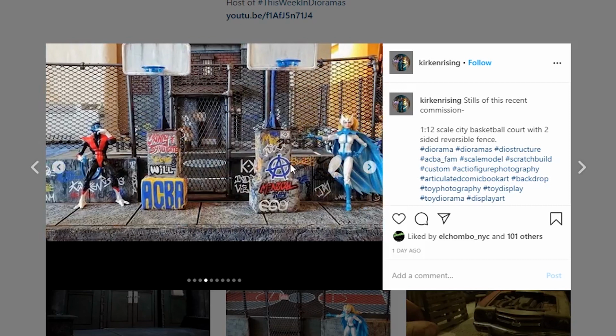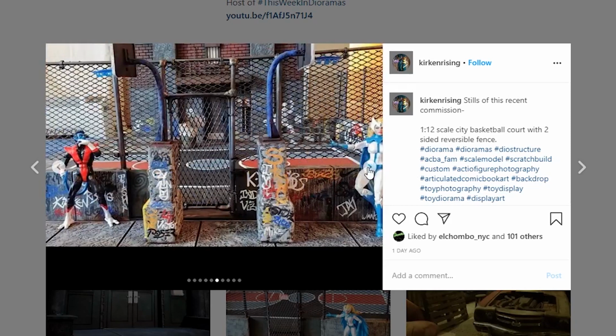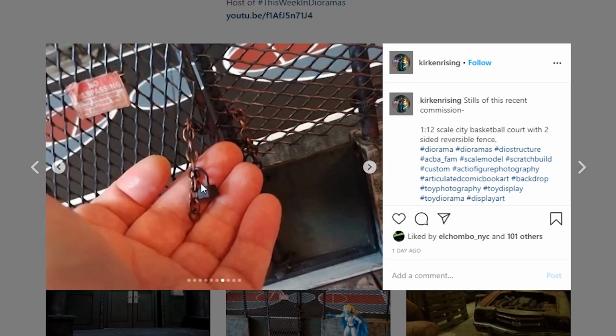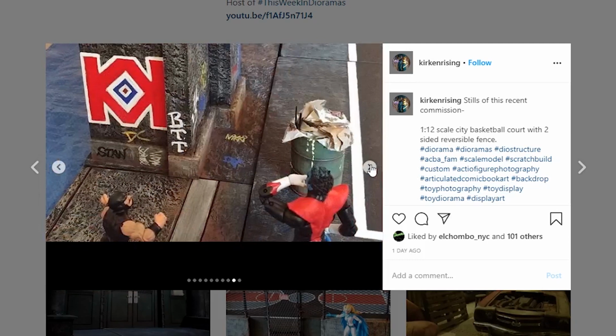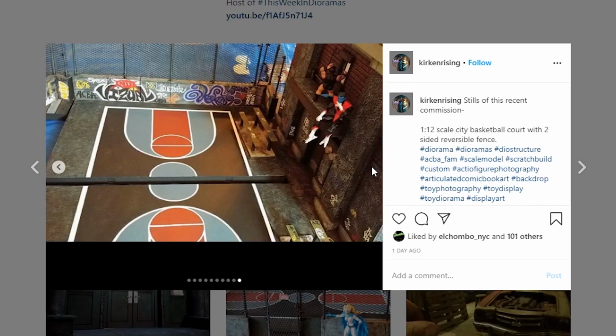But just check this out. It is so cool. Little basketball hoops. Wow, this is such a cool and impressive looking piece. Absolutely love it. It is, wow, so cool. So much detail. And look at that. I've actually got a lock with a chain. That is attention to detail. It is so cool. So amazing job to Kirk and Rising on just an absolutely stellar piece.